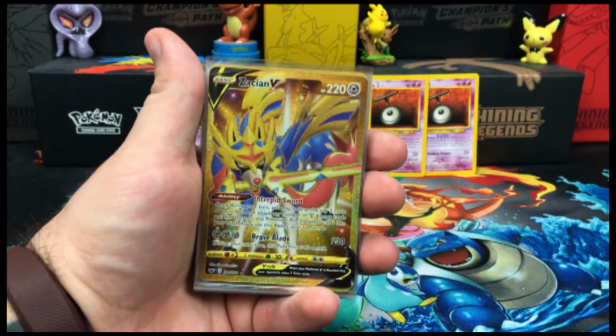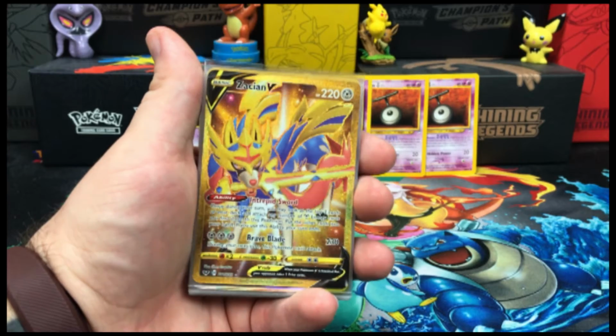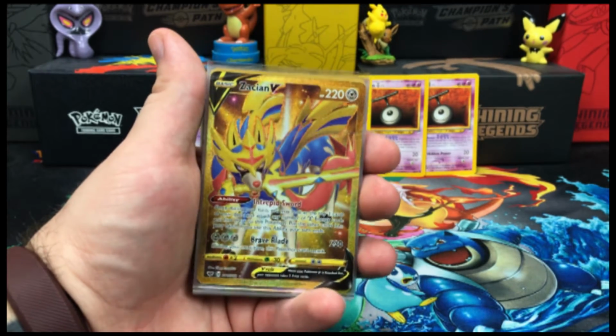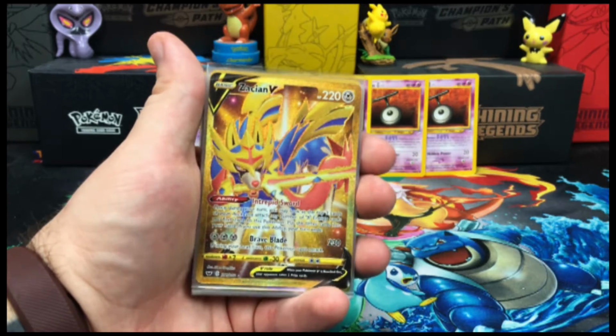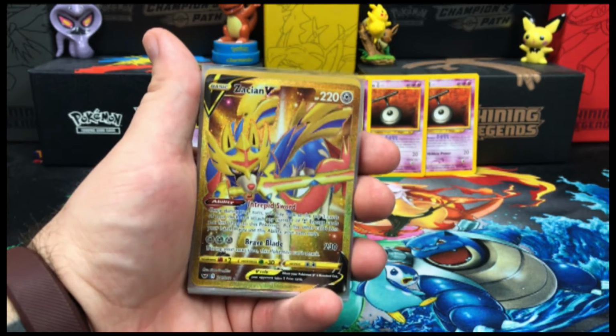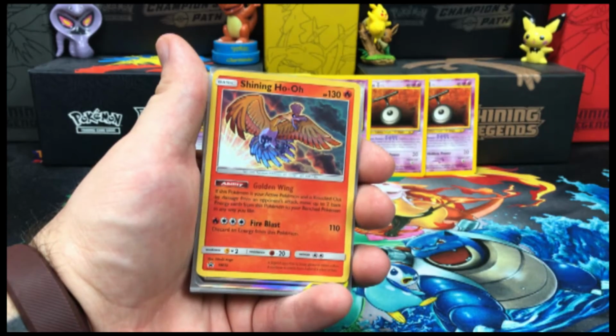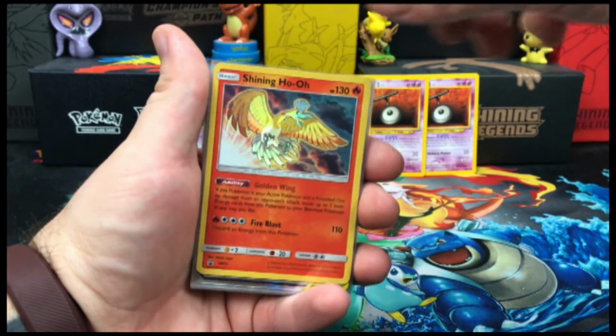It was recently announced that the gold cards coming out in the premium collection box will be different than this one. However, I did pull this one very early on in the Sword and Shield era, so I'm excited to get that one graded. We have Shining Ho-Oh.